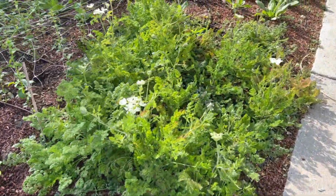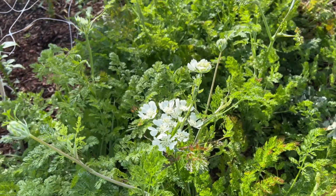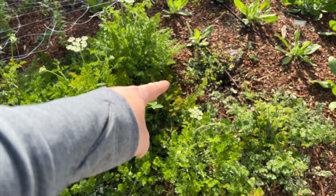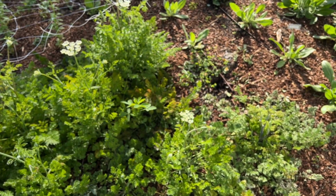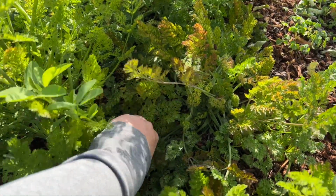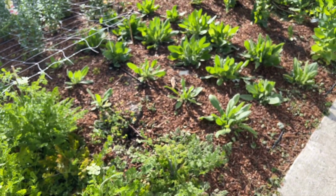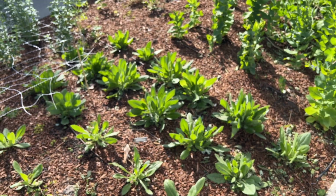You can see my Orlaya is starting to bloom, so I'm excited to start cutting those and getting those in bouquets. There were a couple of them that didn't do very well, and I don't know if it was the frost that we had or the wind that took them out. I do have some weeds. This is something that I have to do today, is go through and get all my weeds. They're all over the place. And then I have my Prairie Sun Rudbeckia that's coming along nicely.